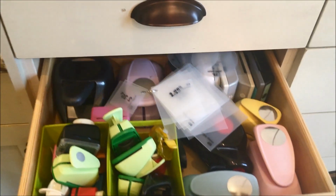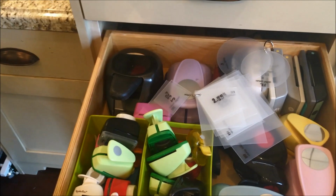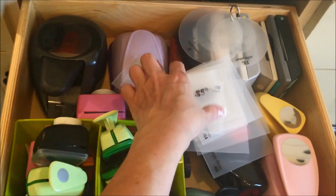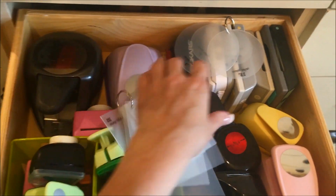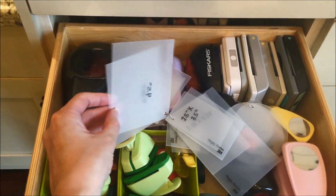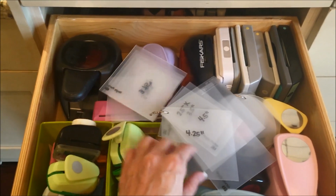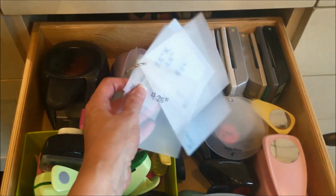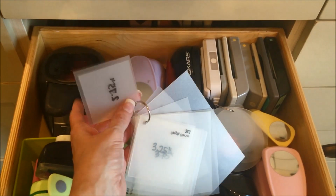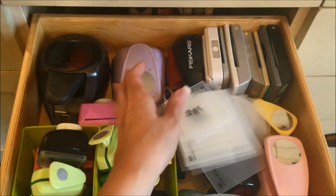The next drawer down it starts into my punches. The rest of the drawers are punches and tools. So this one here are all my circle punches. I've also thrown in here these photo crops by Simple Stories. I've got the circle ones and the square ones, and I love these. I use these a lot, and I actually went ahead and made my own sizes for additional sizes, and I just keep them all on this ring and pull them out.